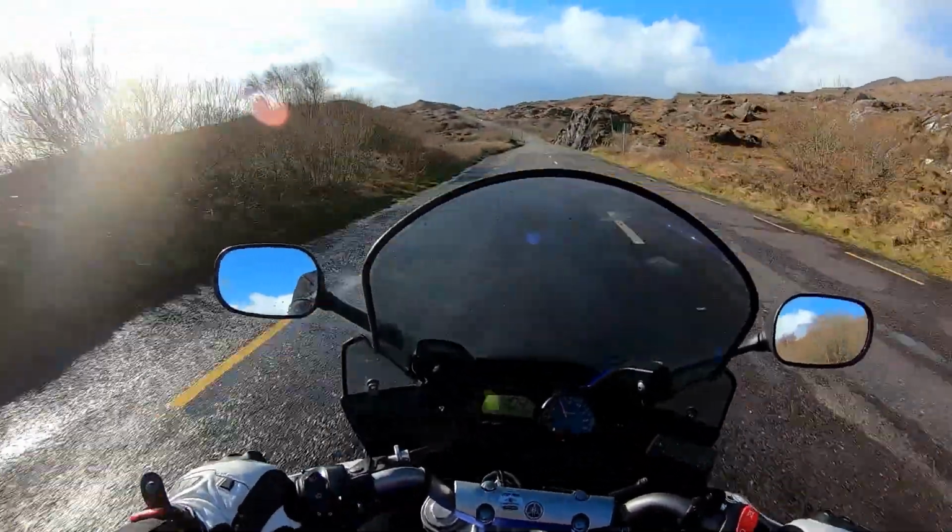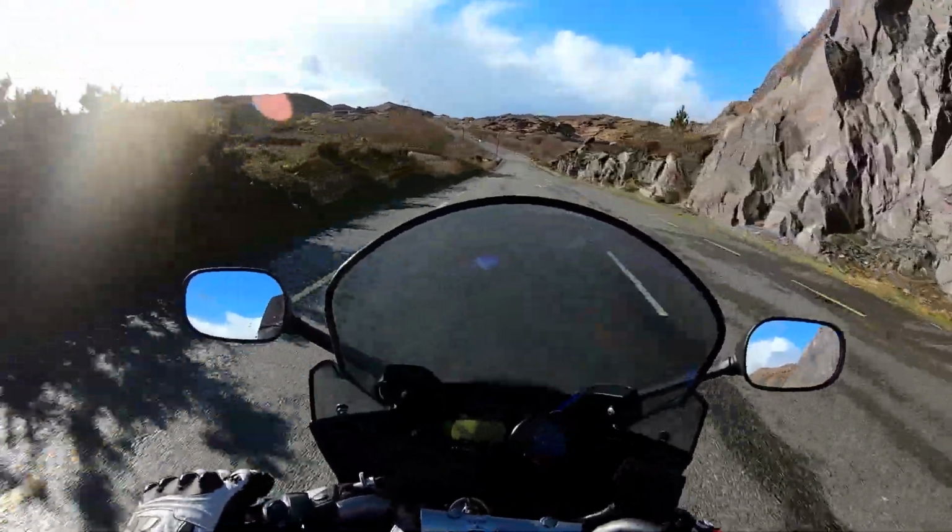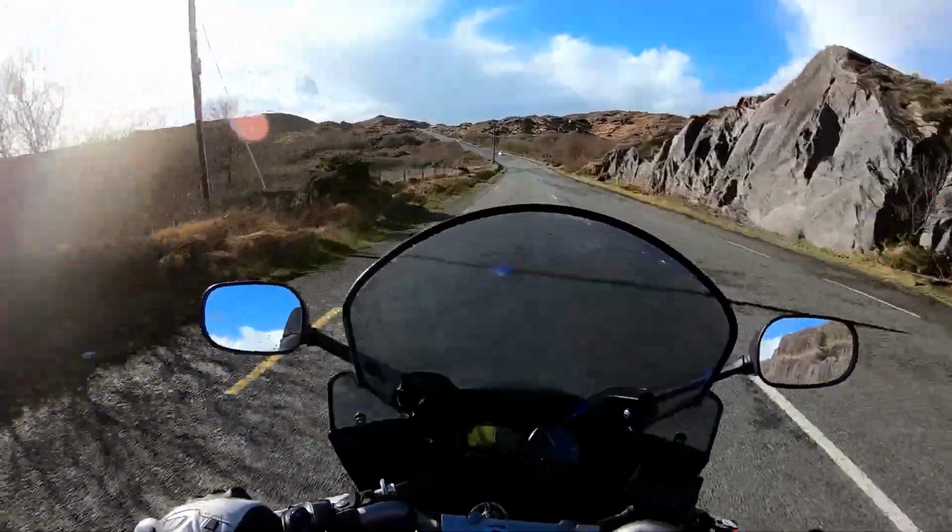This road is pretty nice. The views off this place are insane, and the road seems to be drying off a nice bit.